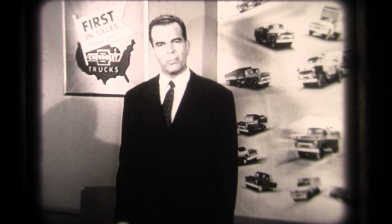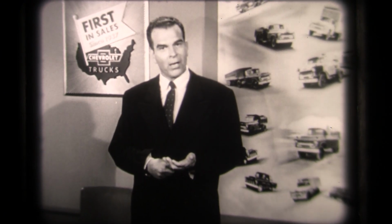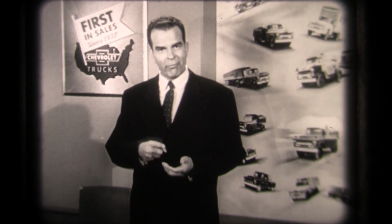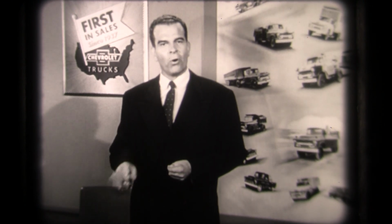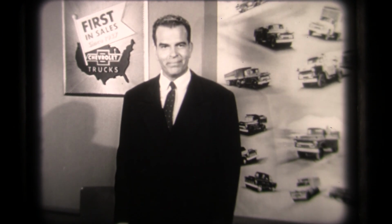All these tests explain why, no matter how penetrating or corroding the moisture in the air, or how violent the storms, a Chevrolet truck performs better, more economically, and with less maintenance because it's been there before.